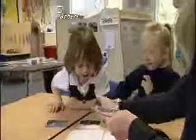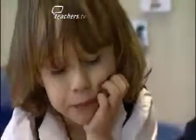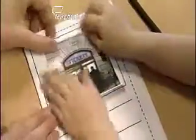Well, when we get to the end of the session, I sit and we recap on what we've done. And that's all part of narrative, building a story. When we first came in, what did we do at the beginning of the session? What did we do next? And it's giving it order. What did we do in the middle? And what did we end with?